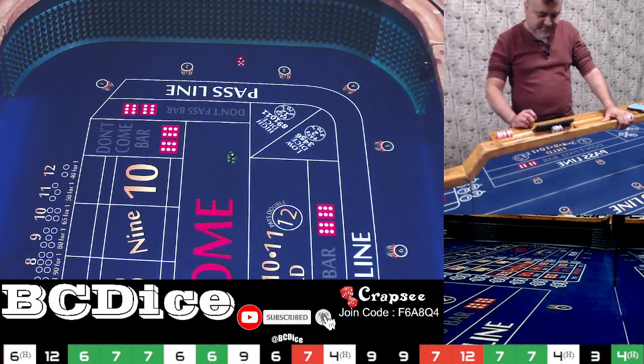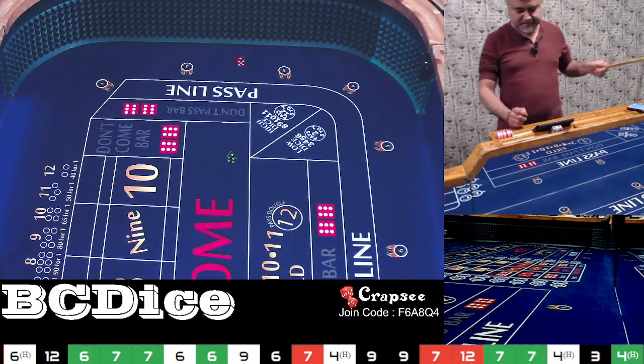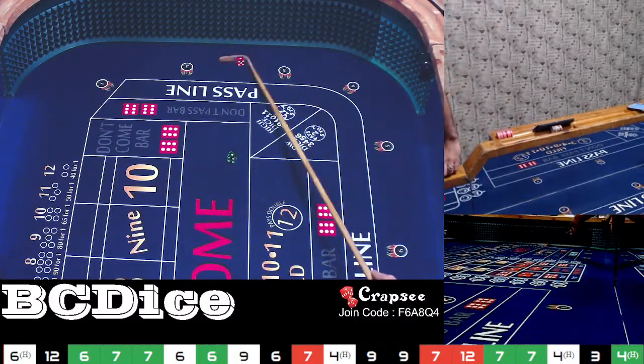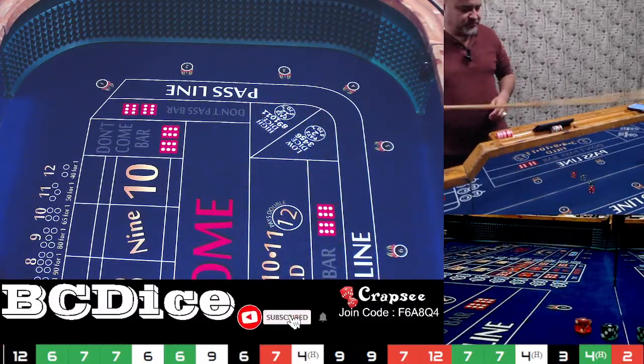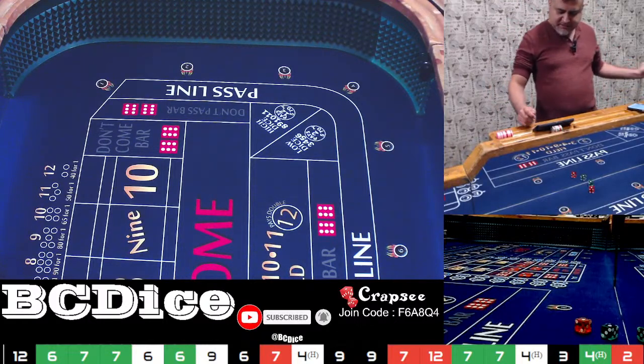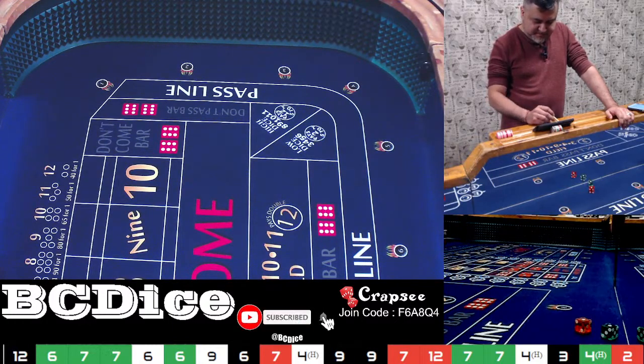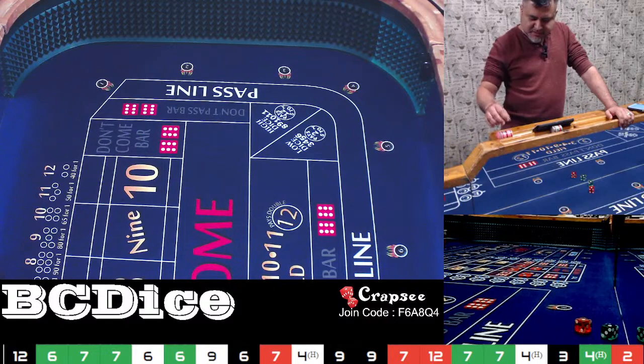Aces coming out. You got snake eyes coming out. So come out snake eyes. That made us some change. We got $30 on that one. Okay, get my big red to hedge my bets. Press my horn.